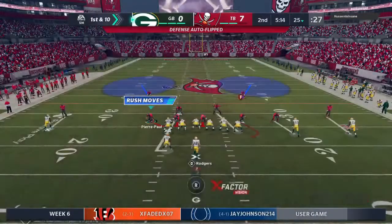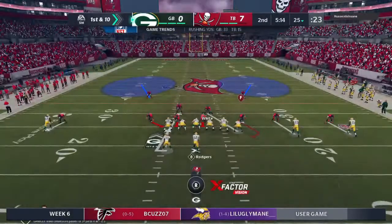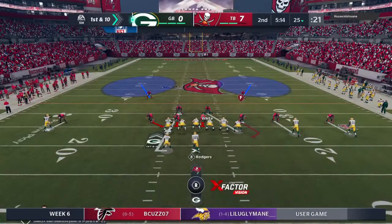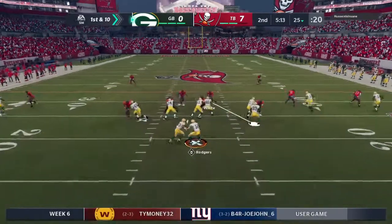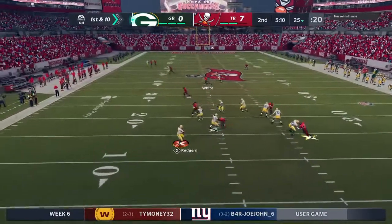The Packer offense ready to get their next drive underway. It hasn't gone particularly well for them. That's obvious. In these conditions, no points so far. They've got to get that offense on track. The question, how do they do it? It is the age-old question, isn't it?